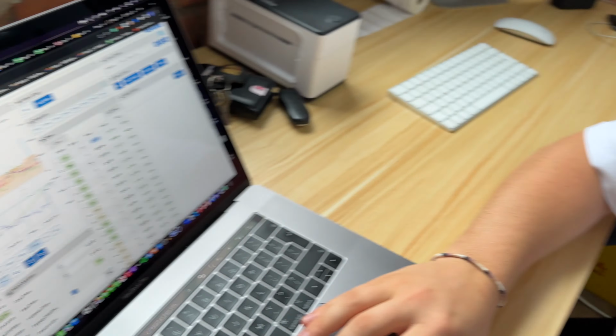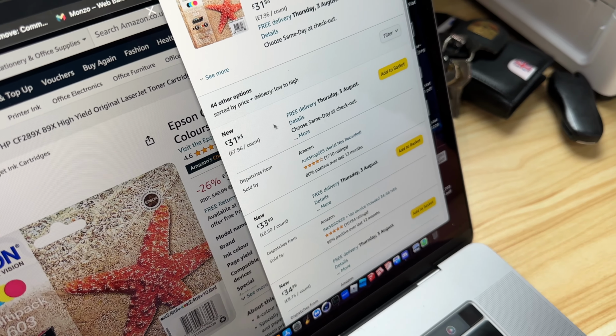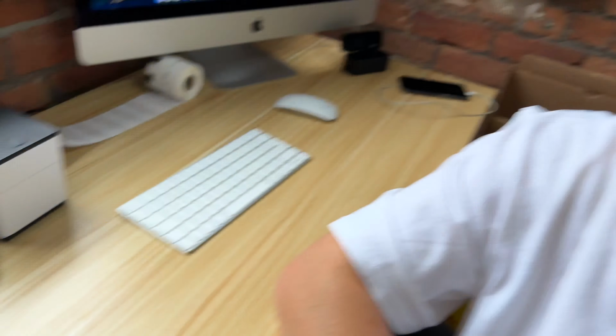You can literally just open up Amazon. Make sure you're logged in with a Prime account and you'll be able to see this person who's a little bit cheaper. We're not actually on a Prime account, which is why they look the same date. But if I was on a Prime account, I would be able to see that they have a slower delivery time. Amazon would rather give the sale to someone next day. So, a bit of product checking.